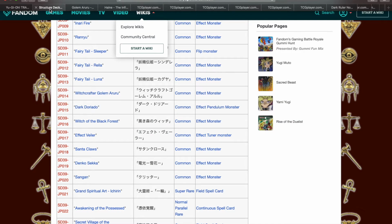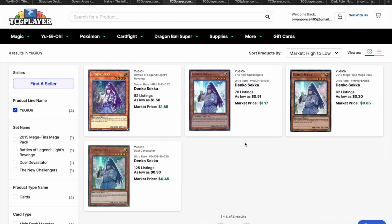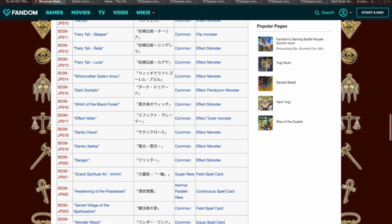I'm glad to see that they're at least reprinting that. And knowing Konami, they usually do put it in some common reprints like that, so it is nice. Denko Sekka is one card that for some reason gets another reprint. It has a reprinting from Dual Devastator at 50 cents, so getting another one isn't bad. It's nice that it's getting a common, making it more easily accessible for people.